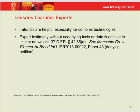You need to provide the underlying factual basis and data that supports the expert's opinion. Otherwise, the board is going to give that expert opinion no weight at all. So be very careful to provide all the detail in the expert report or the expert declaration that supports the opinions. I see a lot of people make mistakes by not putting enough meat on the bone, so to speak.